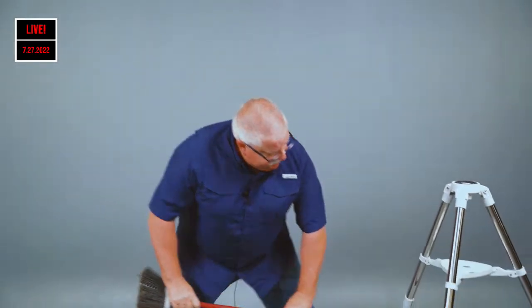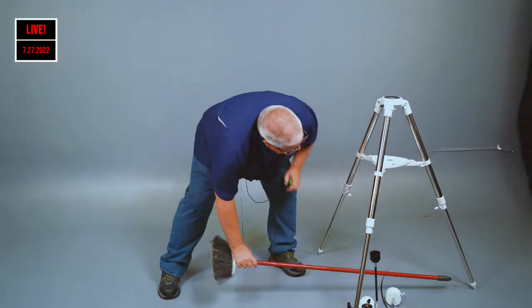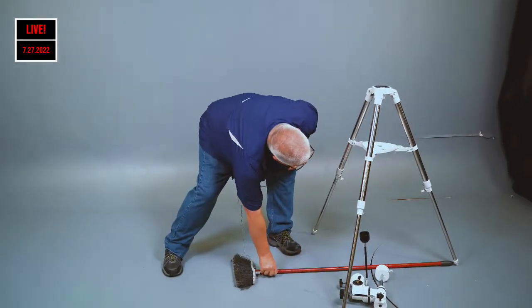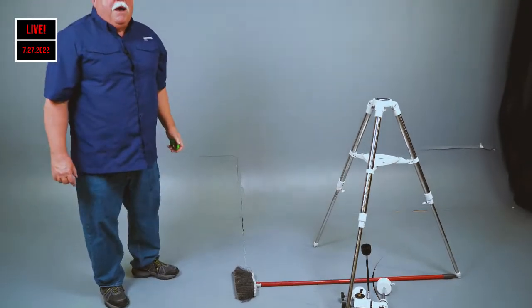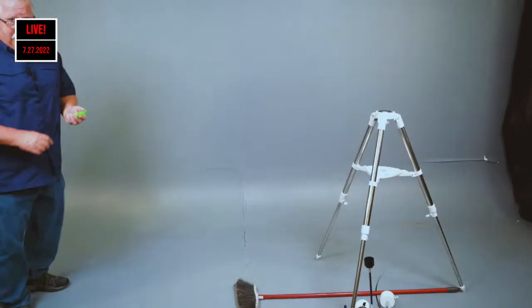So here's what I'm going to do now. And this is where the broom comes in. The broom becomes a measurement device, if you will. So I'm going to put the broom on the ground with the tip of it right against the north leg of the tripod. And I'm going to back away.